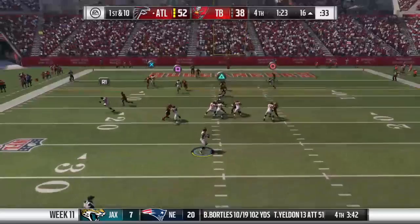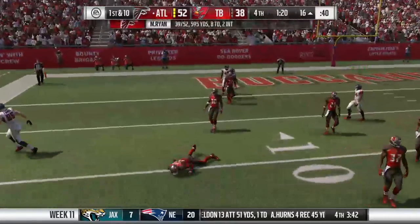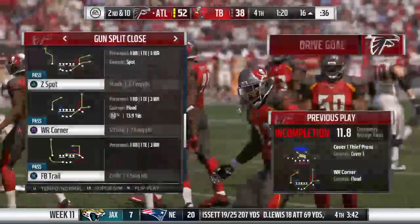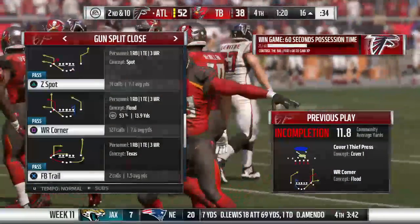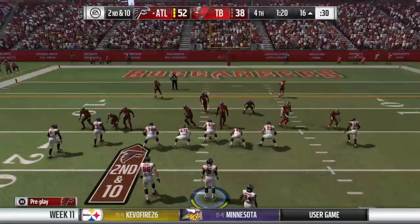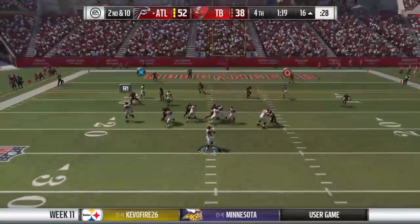On 1st down, Ryan. He couldn't quite hold it. Got hit. Ball pops out. Incomplete. We know it's not an easy job to go out and catch passes when people are trying to tackle you and knock the ball away. But the bottom line is, that's a pass he's got to have and a pass he should have caught.